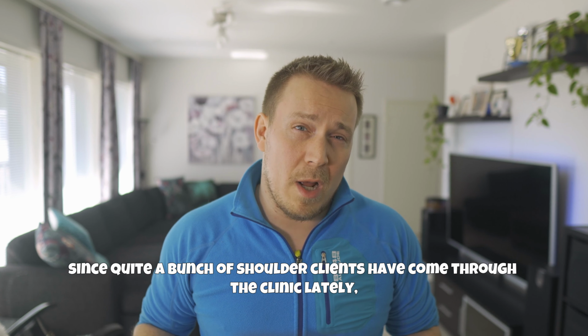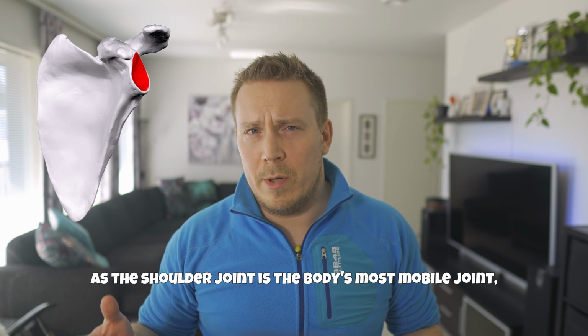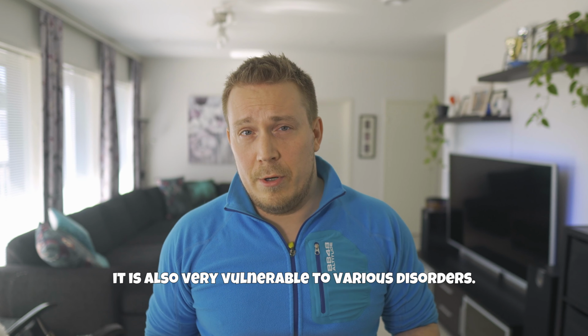Rotator cuff syndrome is the most common disorder of the shoulder, and unfortunately the number of cases increases with age, with the prevalence of symptoms starting to rise after the age of 40. Symptoms are slightly more common in women compared to men. As the shoulder joint is the body's most mobile joint, it's also very vulnerable to various disorders.